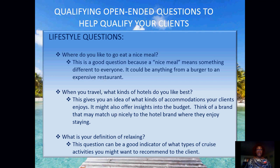When you travel, what kind of hotels do you like best? This gives you an idea of what kinds of accommodations your clients enjoy. It may also offer insights into the budget. Think of a brand that you may match up nicely to the hotel brand that they enjoy. We have a lot of brands that you can match. And I shared with you guys earlier that I like to always add value to my clients' experiences. So if they shared with me that they stayed at the Ritz-Carlton or wherever they stayed before, I'm going to try to find something like the Ritz-Carlton but a little better, so that they can have a different experience, and it won't be the same, right?